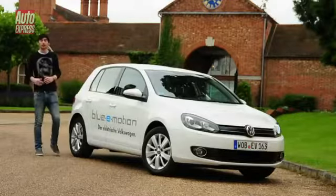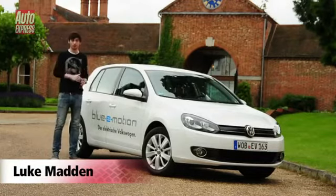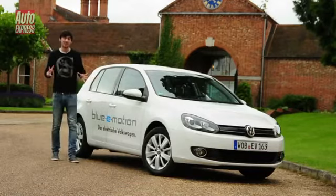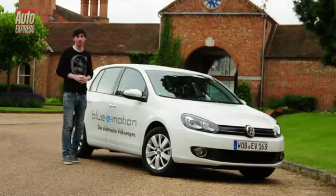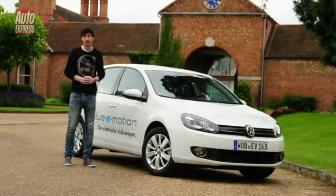With Renault and Nissan already jumping ahead in the electric car market, Volkswagen has decided it's about time the Golf went all electric. Now, it's not due until 2013, this Blue-e-motion model, and it's not even due until the next generation Golf arrives. But Volkswagen has given us a chance to drive this early prototype to see exactly how its first battery-powered model is shaping up.